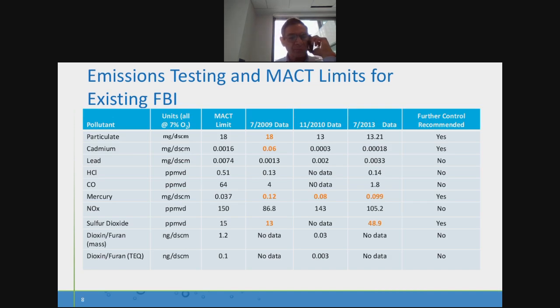So looking at some of the emission testing historically, comparing to the MACT limits that they have to comply with by 2016, shown on this table here, there are a number of parameters we need to look at, but I draw your attention to two major ones, basically mercury and SO2, where the stack testing has shown that they will not be in compliance. So the focus was in dealing with these couple of parameters.